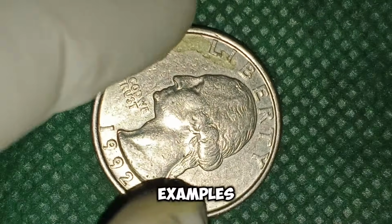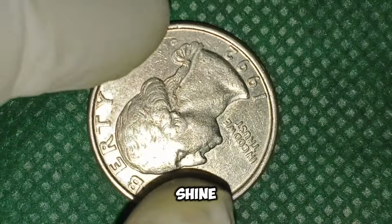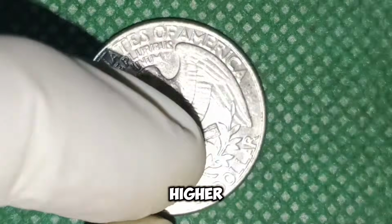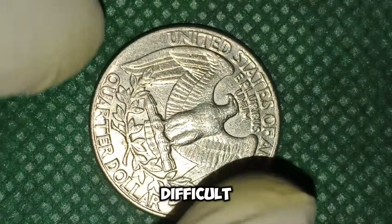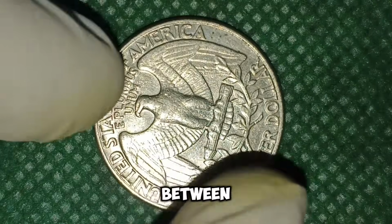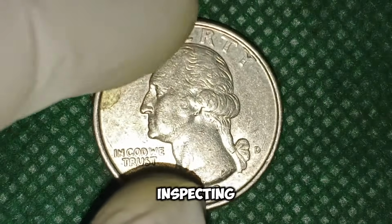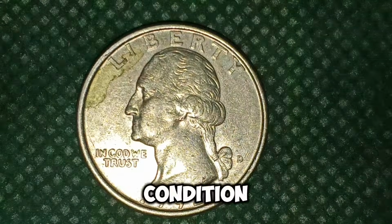Even if you don't have that exact million-dollar quarter, it's still worth checking your 1992 coins carefully. High-grade examples, especially those that have never been circulated and still have their original mint shine, can be worth hundreds or even thousands of dollars. Coins graded mint state 67 or higher by PCGS or NGC are especially desirable because it's difficult to find coins from this period in such pristine condition. The difference between a coin that's worth 25 cents and one worth hundreds often comes down to how well it's been preserved.